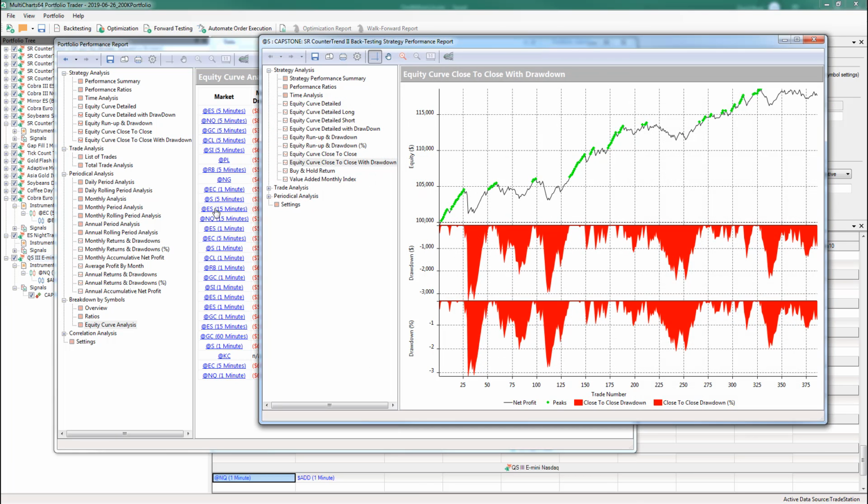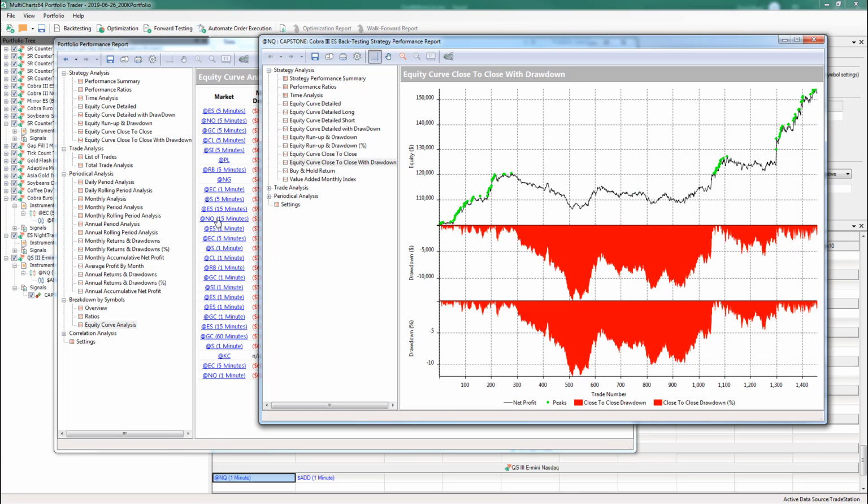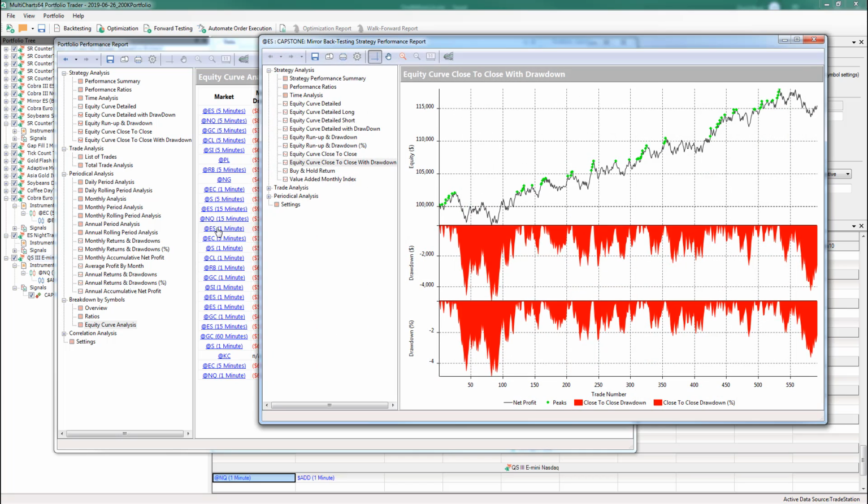And let's take a look at Cobra 3. E-mini S&P is down. It's more of a counter trend market. And so we're going to probably take out Cobra 3 E-mini S&P in the portfolio. I'm going to show you that next, the update. And we're going to trade Cobra 3 E-mini NASDAQ instead. And we're going to be more focused on counter trend strategies in the E-mini S&P, and trend strategies in the E-mini NASDAQ. And so this is Cobra 3 E-mini NASDAQ doing really well.